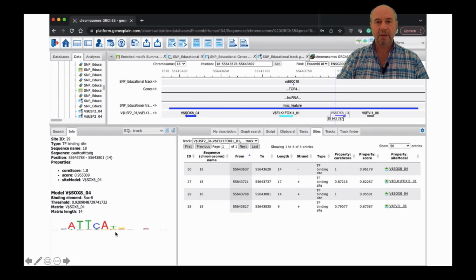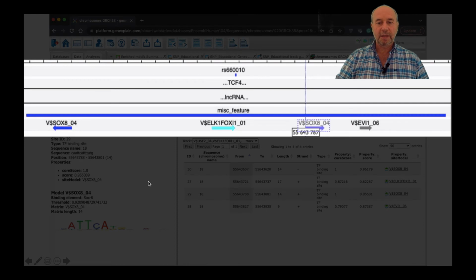P-value is very significant, and we found these 4 binding sites located in that area: SOX8, ELK1, FOX1 combination, and AV1 binding sites.